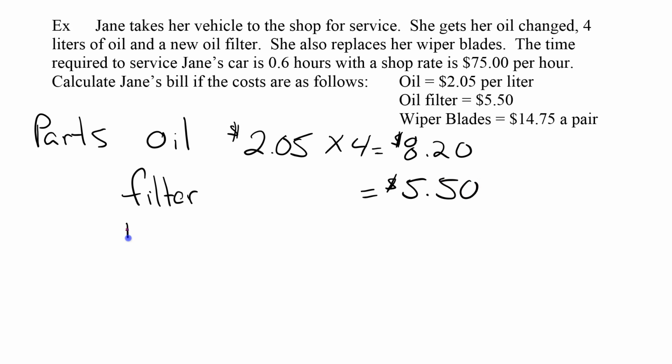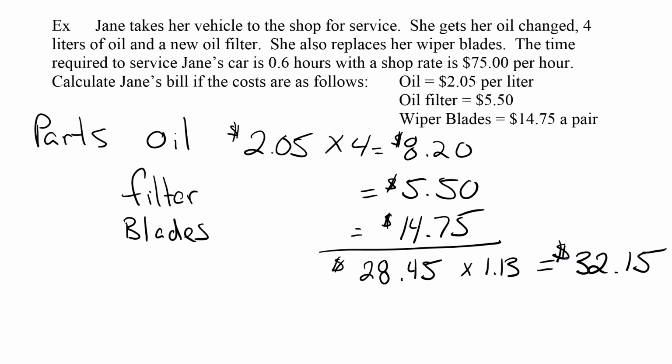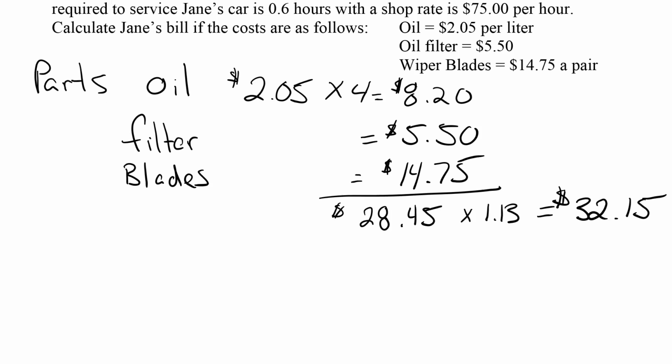And then of course the wiper blades. It's a pair, both are being replaced. The pair is $14.75. So we're going to add these together. Our 3 numbers come up to $28.45. But then we have to consider tax, and we already said it was GST and PST. So I'll do my quick method of multiplying. For taxes, I'll go 1.13, and my final bill for my parts is $32.15. So that was the easier one, the parts. Now let's take a look at the labor.